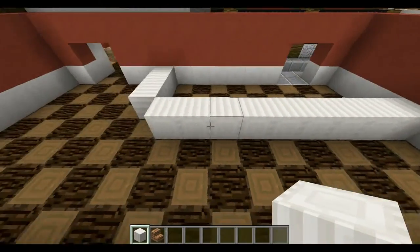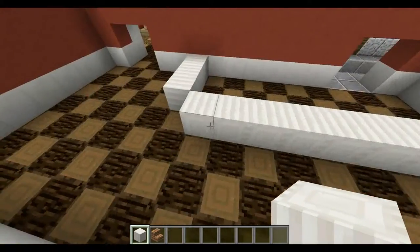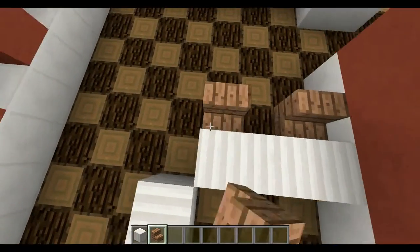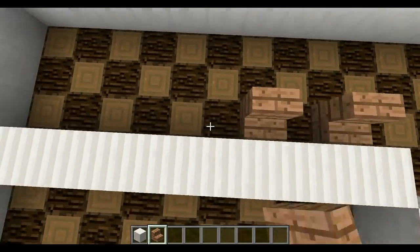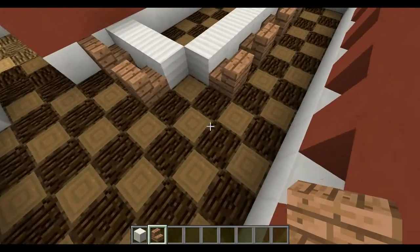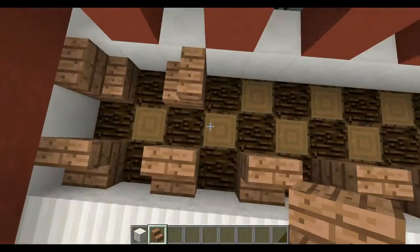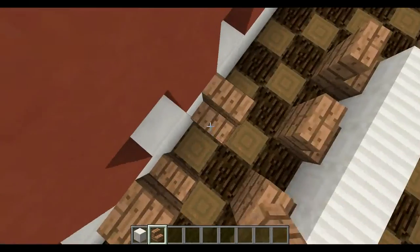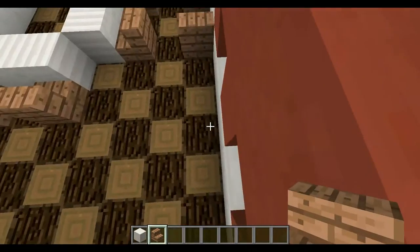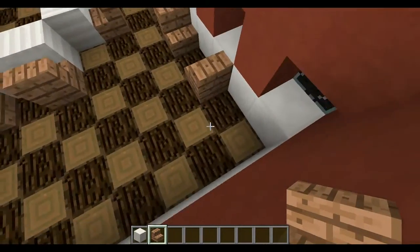Let's see. Yes, I like that for the main portion of the bar. We're gonna put the chairs here and here, and here and here and here and here and here. There. That's for people. And at the back here, we're gonna put these kind of cafe style seatings right at the back here. So you can come in and get your cocktails.